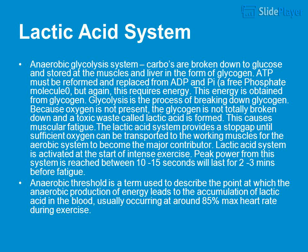The lactic acid system provides a stopgap until sufficient oxygen can be transported to the working muscles for the aerobic system to become the major contributor. It is activated at the start of intense exercise. Peak power from this system is reached between 10-15 seconds and will last for 2-3 minutes before fatigue. Anaerobic threshold is a term used to describe the point at which the anaerobic production of energy leads to the accumulation of lactic acid in the blood, usually occurring at around 85% max heart rate during exercise.